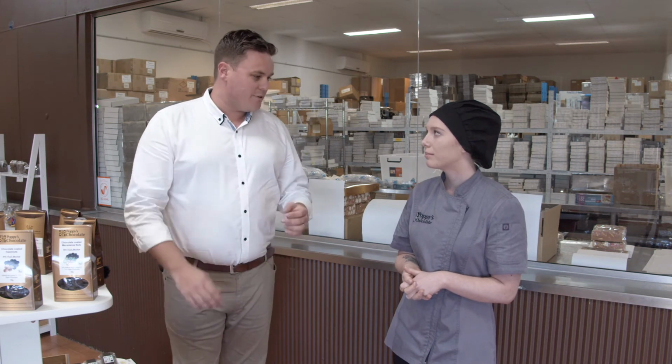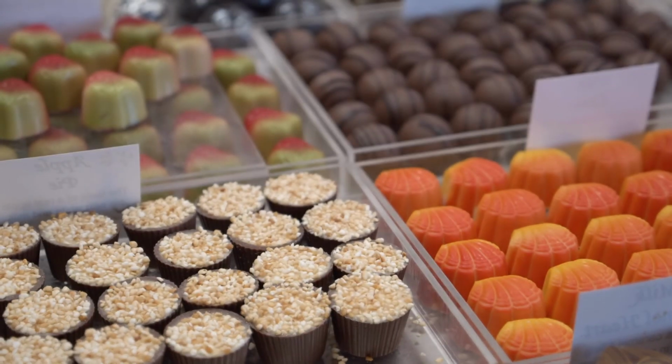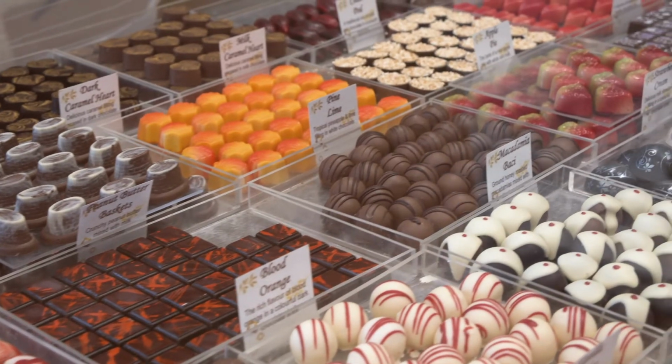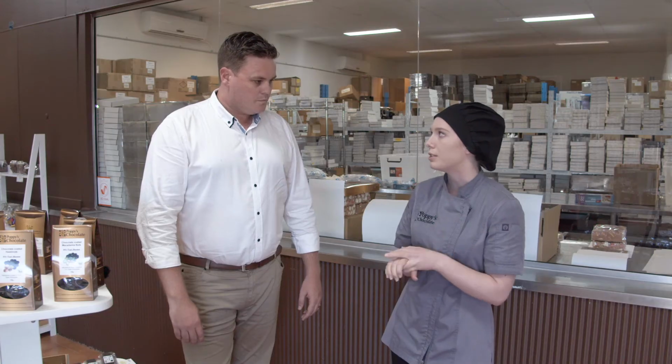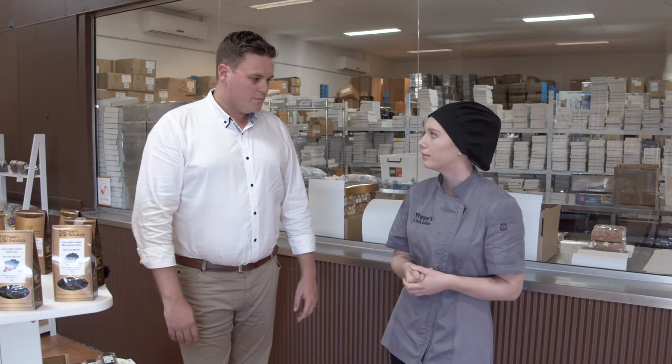You do cater to a whole range of needs here, from dark chocolate, light chocolate, milk chocolate, and even vegan chocolate, which is something a bit different. It is, yeah. So we've got 2 different types of vegan chocolate. So you've got your dark 70%, and then you've also got the new milk vegan chocolate, which is made of rice milk, so obviously no milk. Fantastic, and that's all to support a local business right here in Logan.